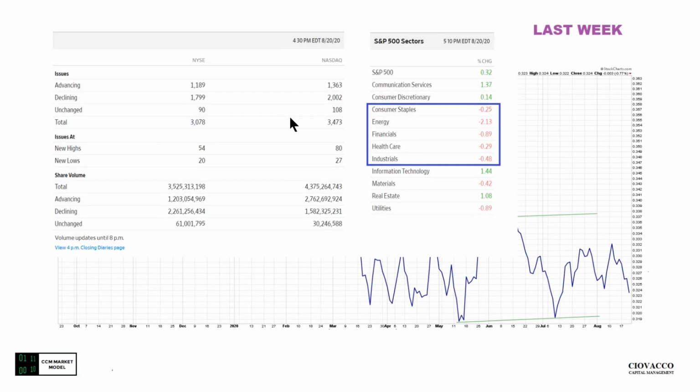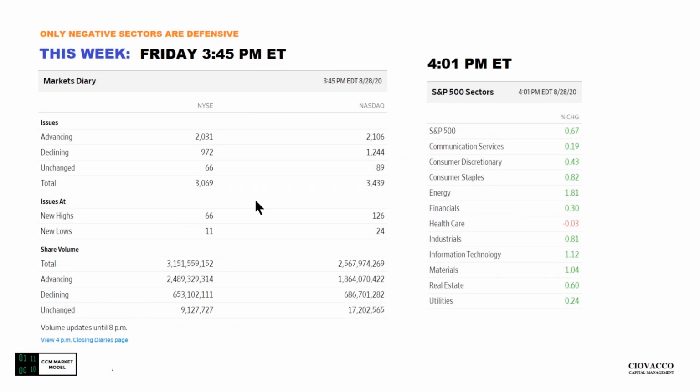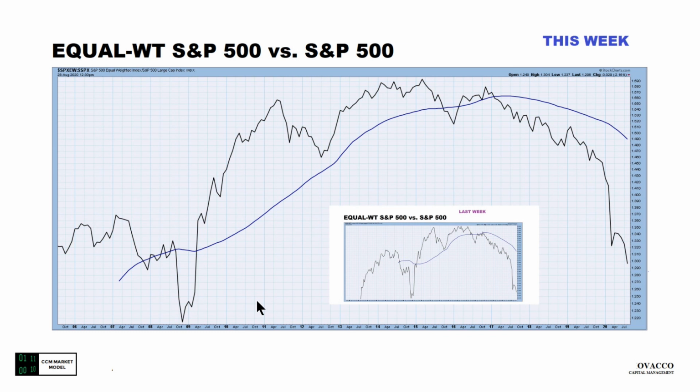Last week we said breadth was a little bit concerning. We'd like to see it improve. We did see some improvement this week, including the stats as of 11:57 a.m. Eastern Time on Friday, and they looked even better near the close on Friday, August 28th. The only sector that was down on Friday, defensive-oriented healthcare. The AD line, new highs versus new lows, advanced decline volume, all looked much, much better this week relative to the past 2 weeks. It's not all butterflies and rainbows.